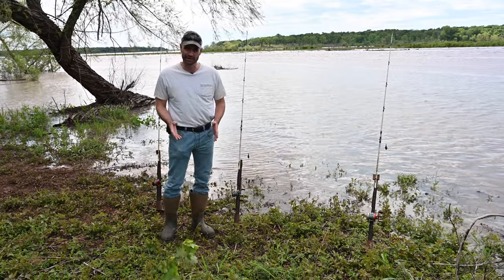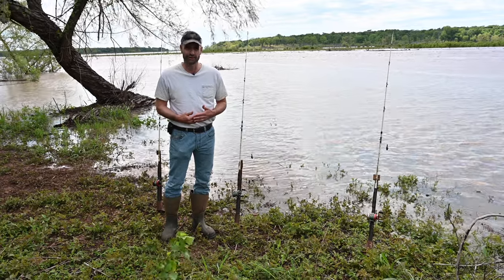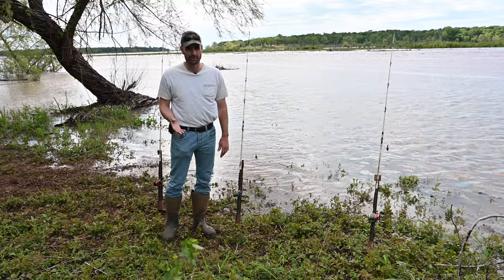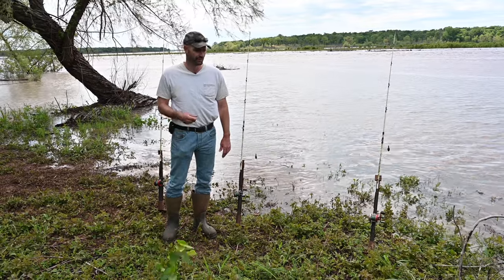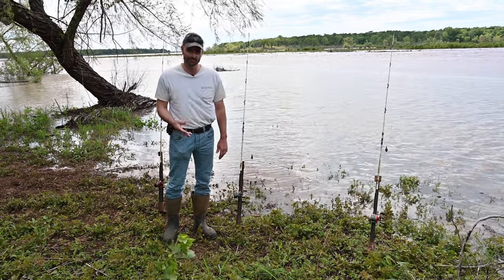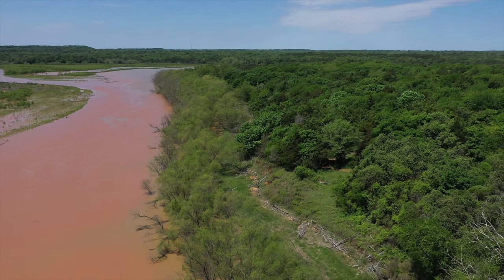But we're going to switch gears today a little bit and employ one of my favorite tactics for bank fishing for catfish, and that's fishing in running water after a flooding rain, which is what we've had here in the Texoma region. We've had an exceptionally dry spring. Today's the last day of April, but a couple of days ago we finally got that big rain, over 4 inches in most of the basin of Texoma.